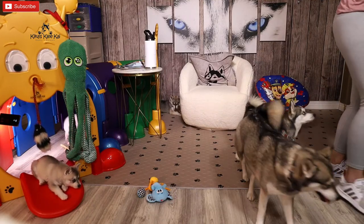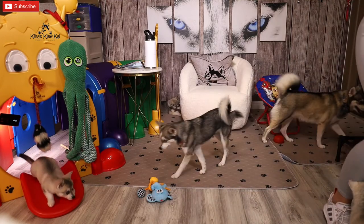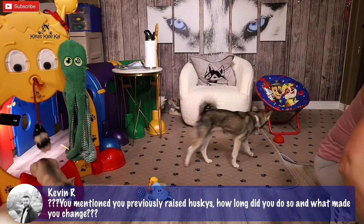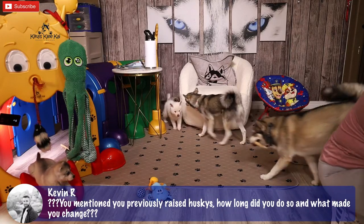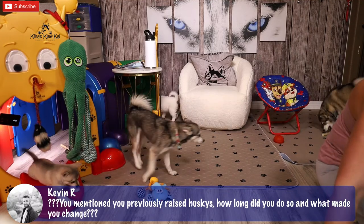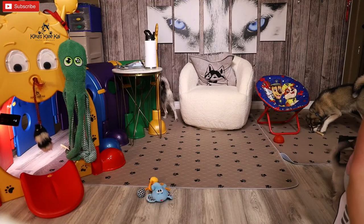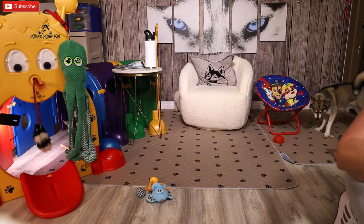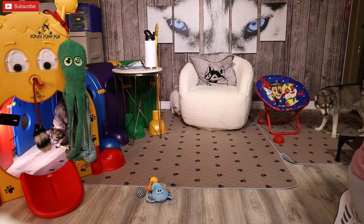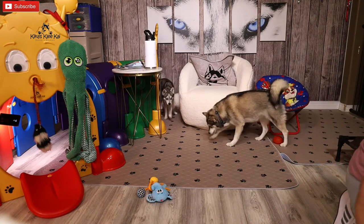You mentioned you previously raised Huskies. How long did you do so and what made you change? So I had Huskies and then switched to wolf hybrids when I did not have any children yet. So it was really easy whenever you don't have kids and you don't have to worry about anything other than your dog. Or dogs.